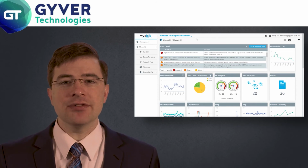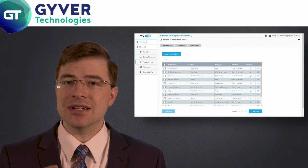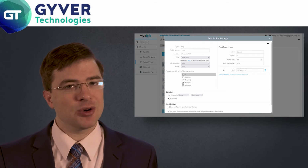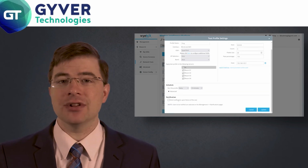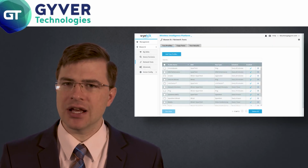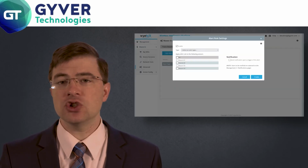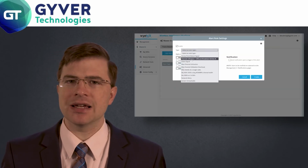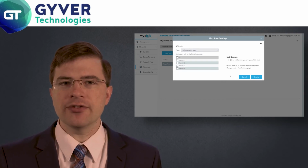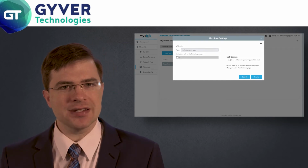Now, to stay even more ahead of the game, each network test you create can also send automated notifications when thresholds are hit. These can be sent per sensor, location, or even per client. What about wireless issues that are not related to a network test? Well, don't worry. Alerts can also be created for things like channel utilization, too many clients, excessive retries, just to name a few.